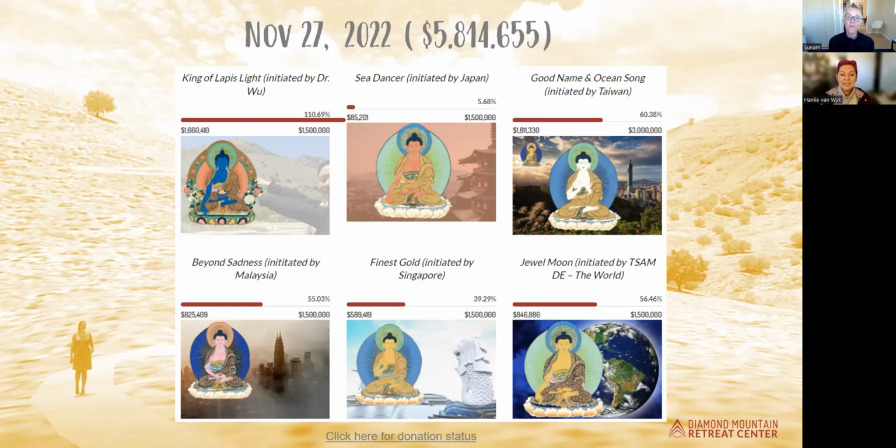thank all of you for this incredible contribution that we have been now able to really have nearly the first stupa finalized in a few weeks or in a few days, that we are able to start building the next 2 stupas very, very soon, beginning of 2023. And you see the detailed numbers here for each of the stupas.